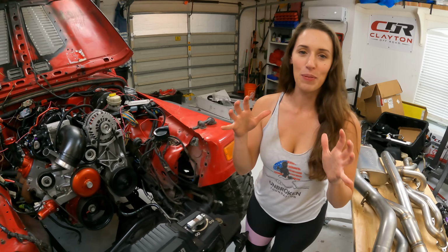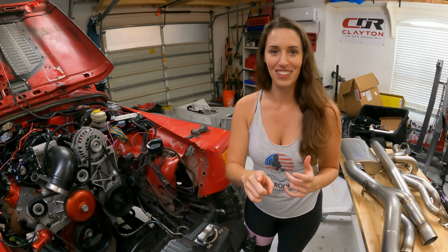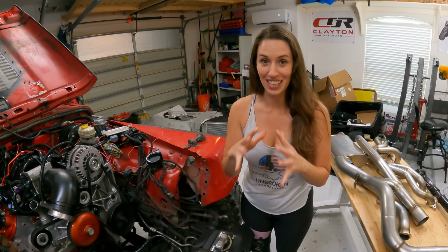It is game time. The Jeep is in the garage and I'm excited to get this swap finished, especially after driving Ben's Jeep with a V8 in it. I am so motivated to just get this swap done.